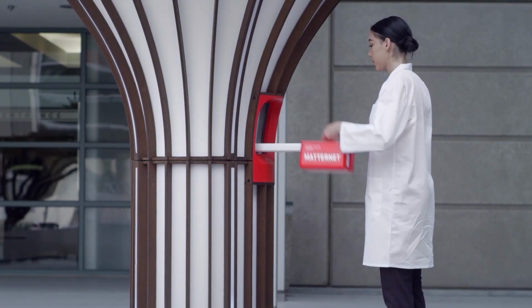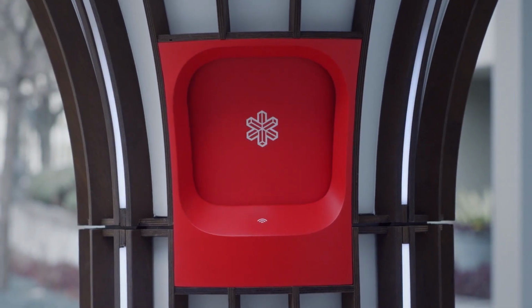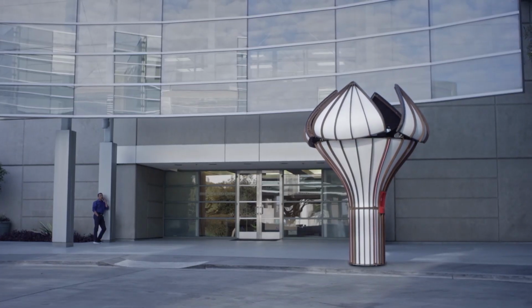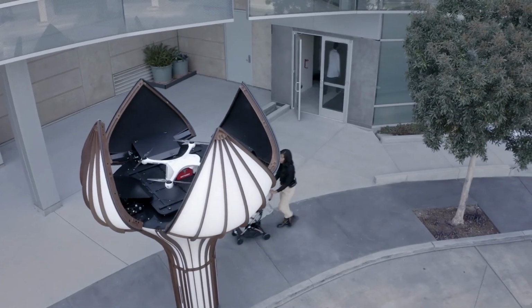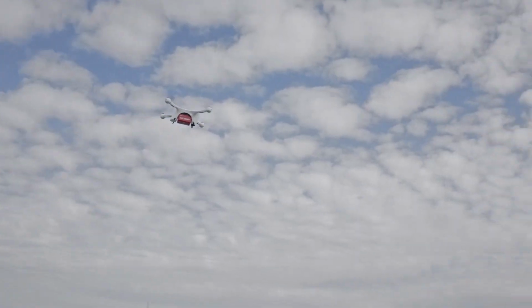Hospitals can now move blood diagnostics, pathology specimens, and medicine between their facilities and suppliers with secure, extremely fast, and predictable aerial delivery. Our vision is to connect every healthcare facility in every metropolitan area with the fastest transportation method available today. The Matternet Station, a beautifully designed architectural structure, occupies a small footprint and can be installed at ground or rooftop locations.